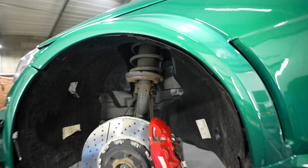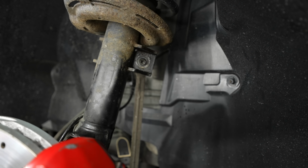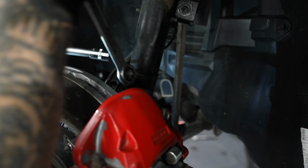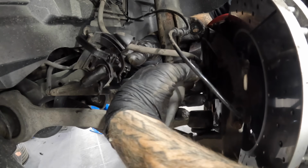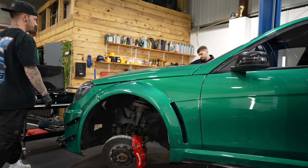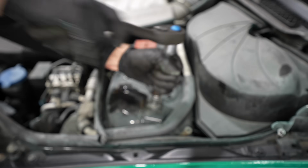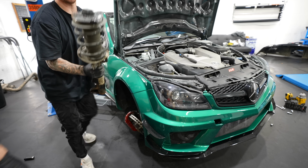First off is the drop link. Then the big bolt holding the damper to the wheel hub, and then the two other bolts at the bottom holding the damper to the wheel hub. Once they're disconnected, we can bring the car down, and then there's three bolts on top, and once they're removed, we can pull the suspension away.